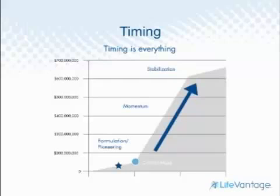But eventually, like I said at the top, you will go into stabilization. You can't stay in momentum phase forever. But the key here, identified by the star, and actually we're a little further right of the star, is to get involved in a company before it goes into critical mass. Certainly before it goes into stabilization, but ideally before it goes into critical mass. And that's really where we are.